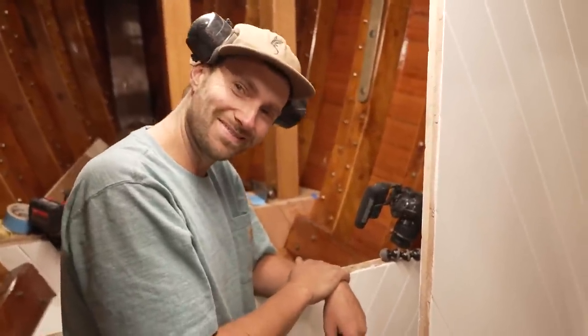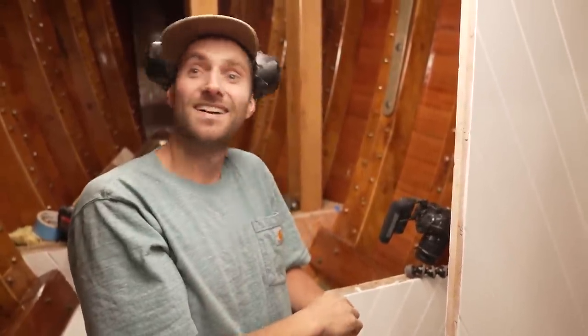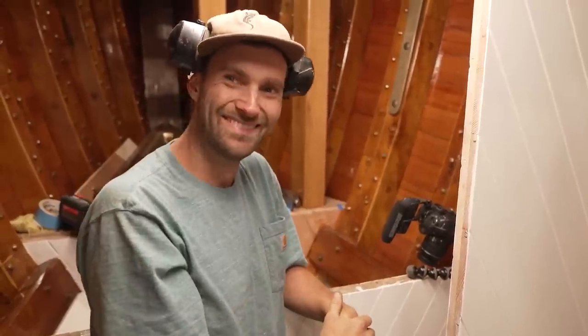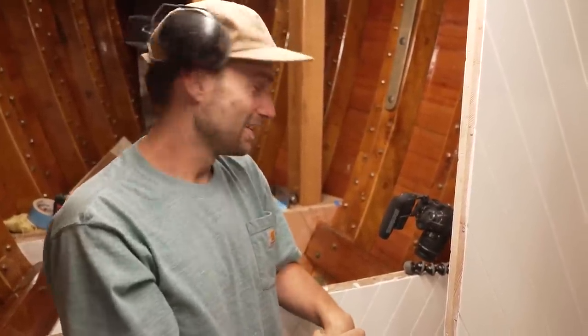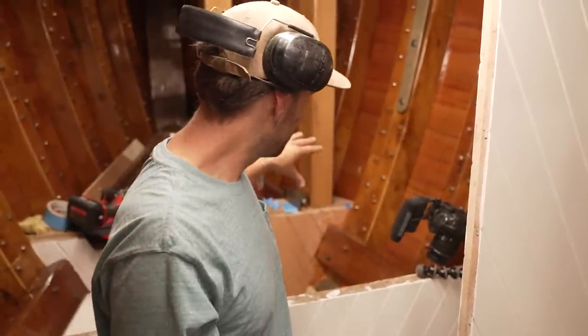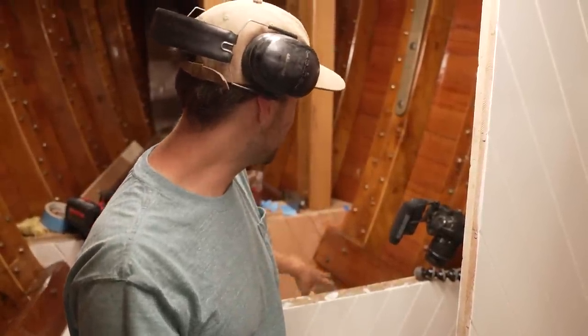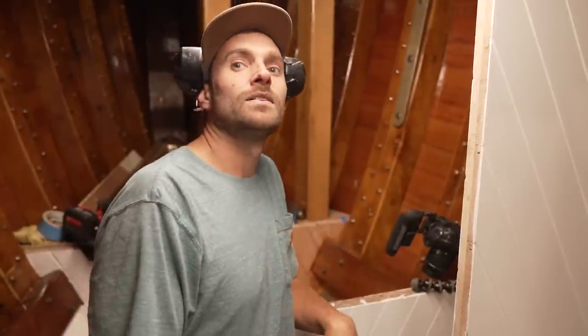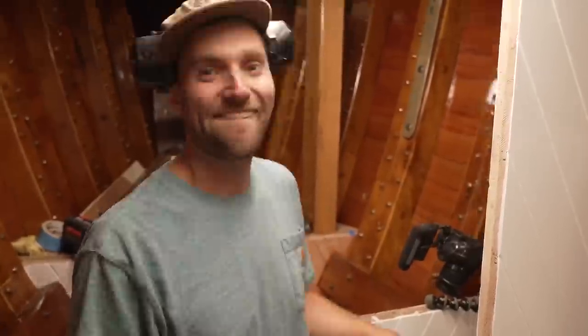So, Paddy. Yeah, Leah. Wipe that grin off your face and tell me what you're doing and why. Working up here in the forecastle, specifically on the chain locker. I'm lining the chain locker with some black locust. Great work, Paddy. Thanks, bud.